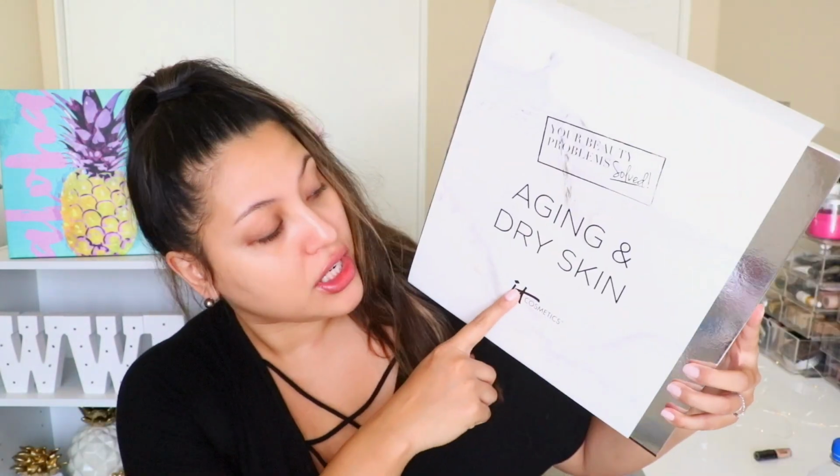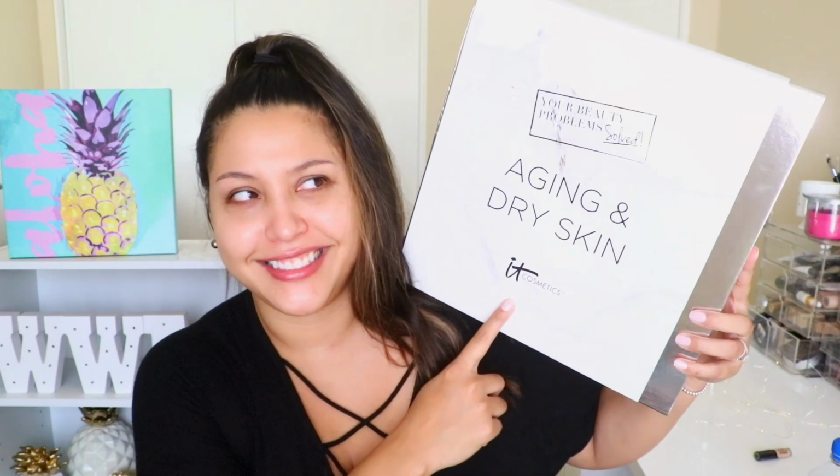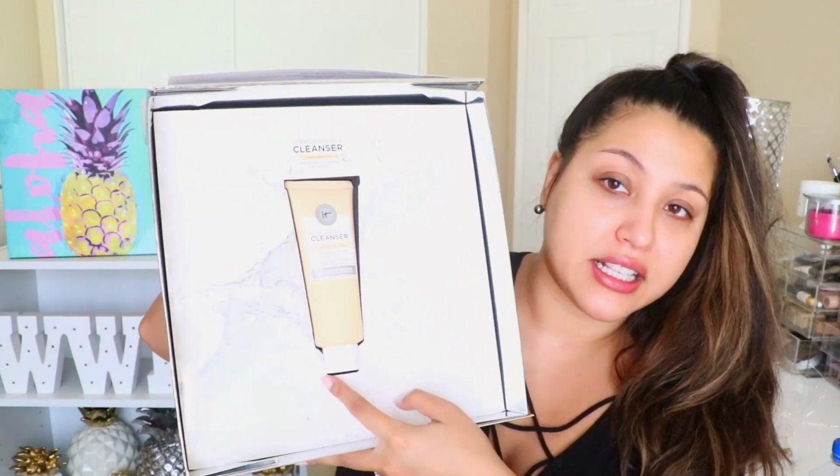Okay, so now let's go through the boxes, and then from there I'll start putting some stuff on once I see what I have. Aging and dry skin. Sounds fun. Oh, cool. Okay, so this isn't a makeup product. They actually sent the Confidence in a Cleanser. This is actually a cleansing serum, which is pretty cool.